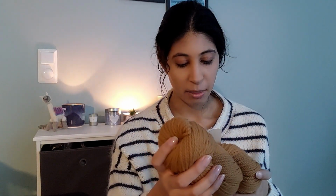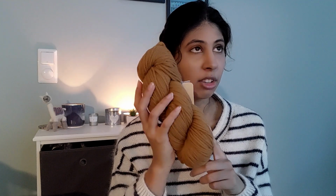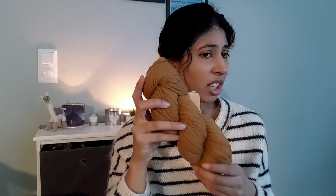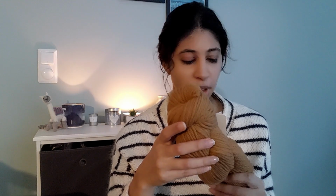It's an aran weight yarn, so you get 155 meters per 100 grams. So each of these is 100 grams. And they recommend that you knit it up on US size 9 to 11 needles. I do not know off the top of my head what that is in millimeters, but I'm guessing it is a fairly big millimeter size. I think a US 7 is a 4.5 millimeter, so I'm guessing a US 9 is at least a 5 millimeter and above.